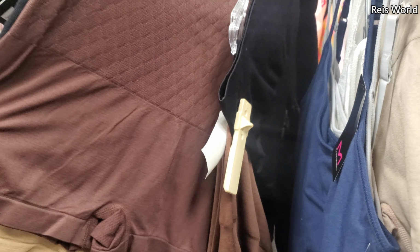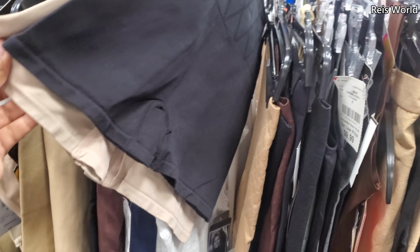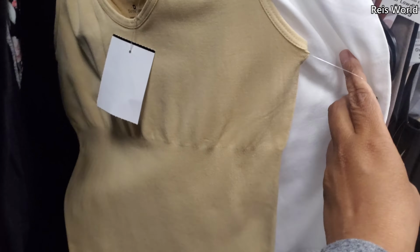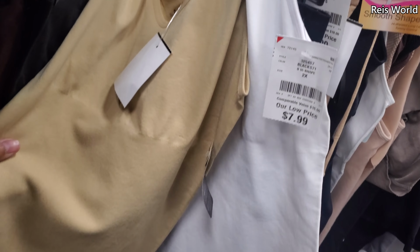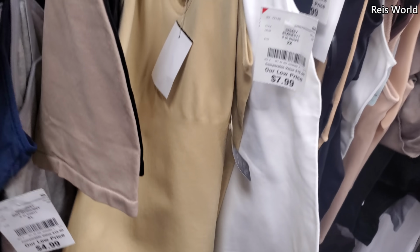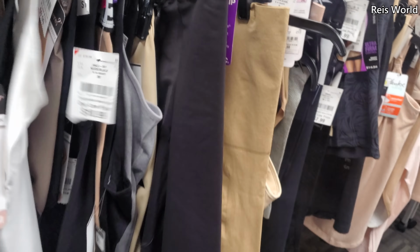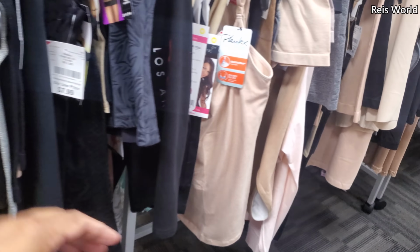So here's the short with the tummy control right here, pretty thick too. They do have a Nautica one again with tummy control, and $5 and you get two, so not bad if you need something. They have, oh, the tank top with the tummy control. Okay, those are $8. Two-pack for $9. Sometimes you can find the bodysuit here, but I'm finding a lot of the tanks and the short or the high rise.